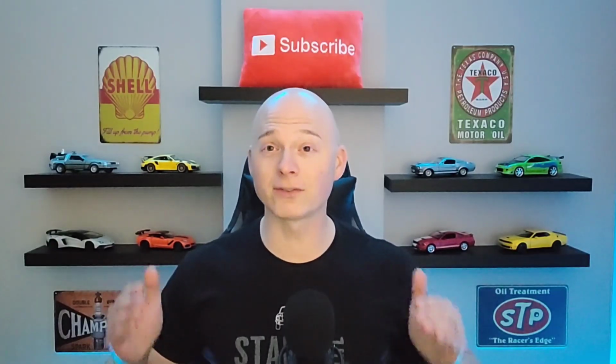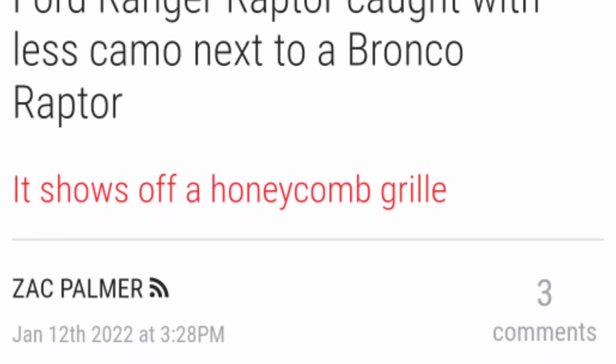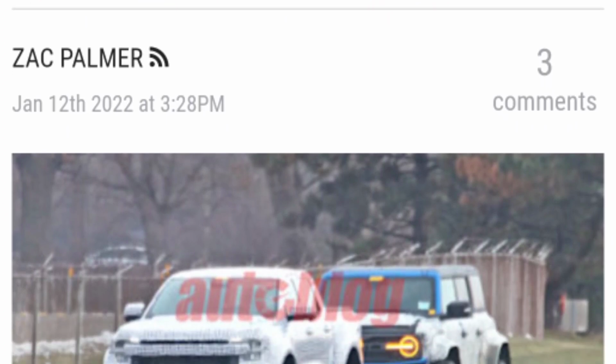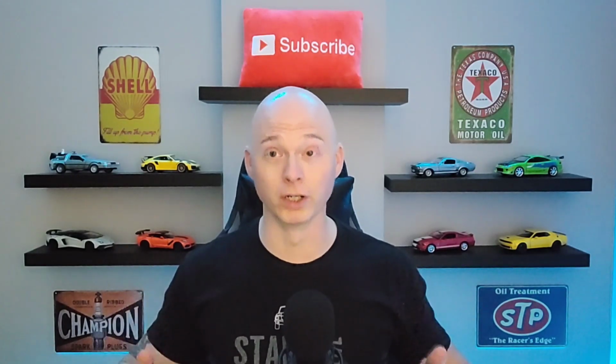Now, Autoblog does have a similar article with slightly different pictures, and the Ranger Raptor is actually being followed by a Bronco Raptor. So we have a bit of a size comparison to look at. Obviously, we can see the Bronco Raptor running 35-inch tires, and looking at the ones on the Ranger Raptor, we can see they are a little bit smaller, maybe confirming my idea of a 33-inch tire would make a little bit more sense. But as far as height is concerned, there is a good amount of ground clearance on the Ranger Raptor, because we know the Bronco Raptor is a really big truck.